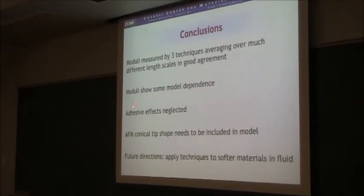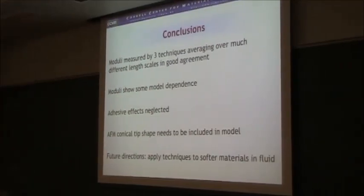We are neglecting adhesive effects, and we have to pay a little more attention to that. But again, they're not that large, apparently, in these measurements. The AFM tip is conical in the sense that it's not a real sphere. And we are pushing a little bit beyond the Hertzian sort of simple model. So we actually would like to talk to Nanonics about how we can adapt, because they've done some work on using conical shapes to model the moduli.